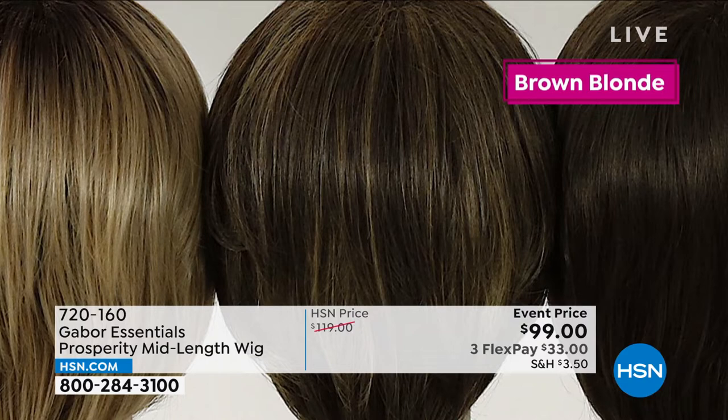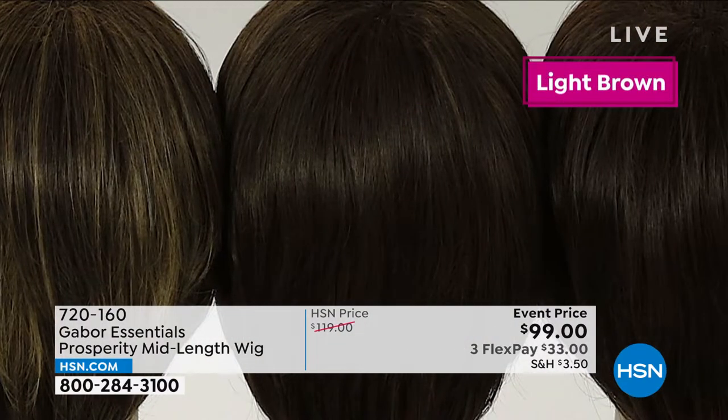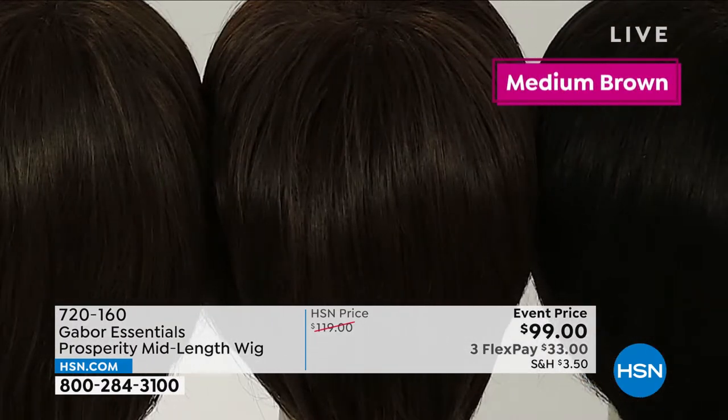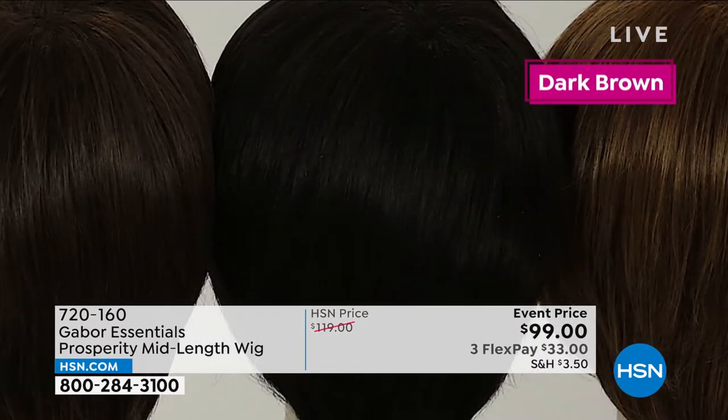Brown blonde, still have a few of those to go around. That's the one we saw on Francine. There, the light brown, still good on that one. There it is in the medium brown. That's what I'm wearing. Still good on that one. Okay, good. And I don't mean good like I have hundreds. I just mean, you know, at least maybe 100 for you.